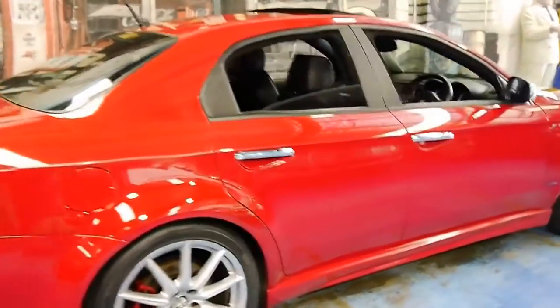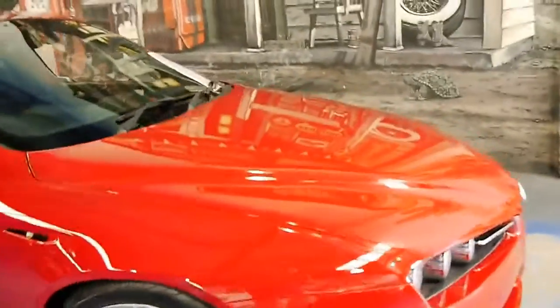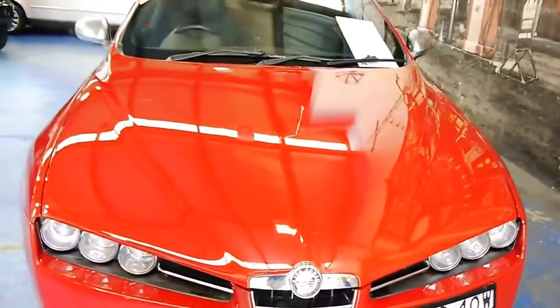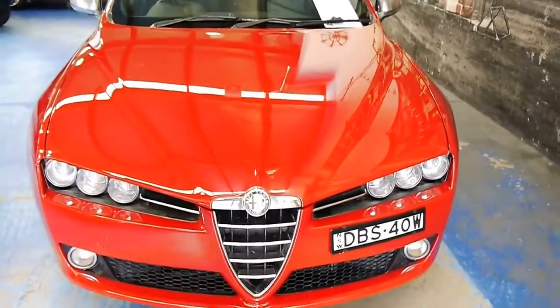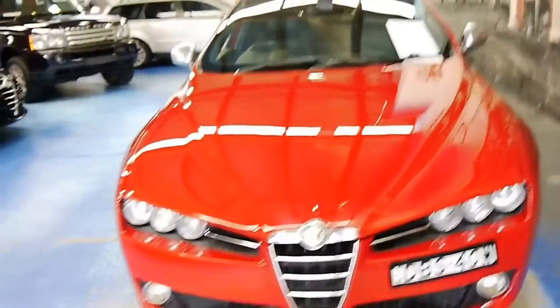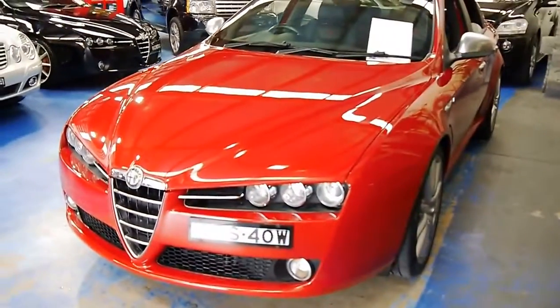If you've been looking for a 159, we'd love for you to come in and see this one. It's in superb condition. Paintwork is as close to flawless as you could hope for a car of this age. And it would definitely look good parked in anybody's driveway.